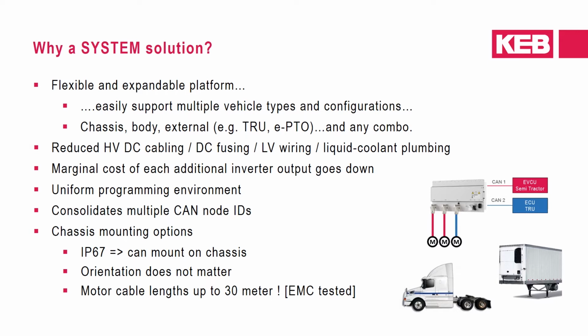And lastly, another benefit to a multi-axis system solution is that it can provide additional mounting options. In the case of the T6 auxiliary inverter, the unit is IP67 rated and can be mounted on the chassis. Here, orientation of the unit provides flexibility as well. And I should note that the T6 system supports motor cable lengths up to 30 meters. This is enabled by our EMC Solutions, and not all other inverter manufacturers have this option. This further allows for the T6 system to be located somewhere convenient, rather than having to be co-located with the auxiliary and taking up valuable space under the hood where some of these auxiliaries are located.